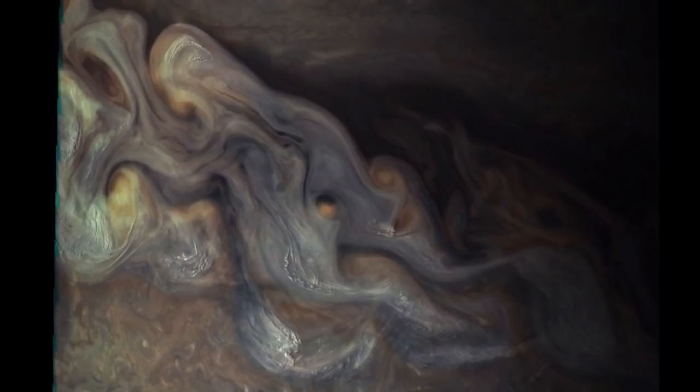And we've seen this before in some of our earlier images, but in this particular perijove, the lighting is really good to see these features. And we have our camera settings dialed in, and honestly, we were so enchanted by the poles that we're only now just starting to look at other places on the planet. So these look almost like squall lines.